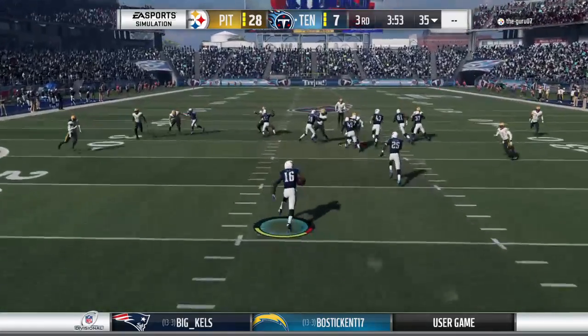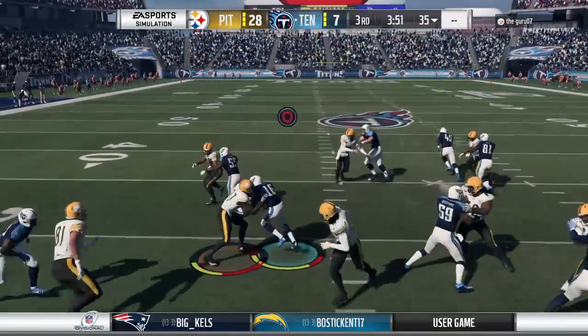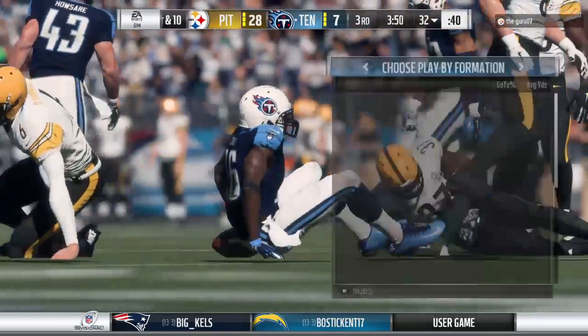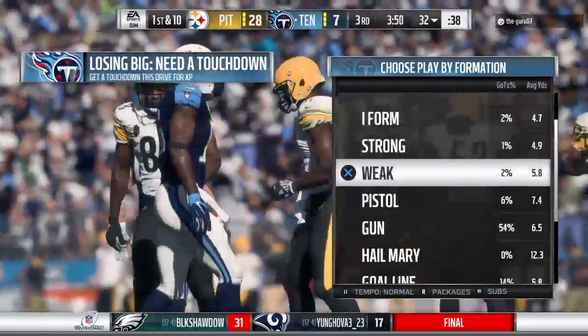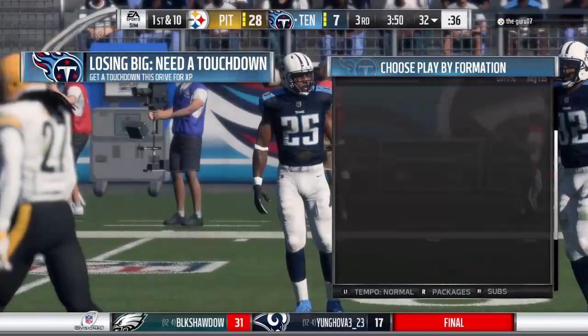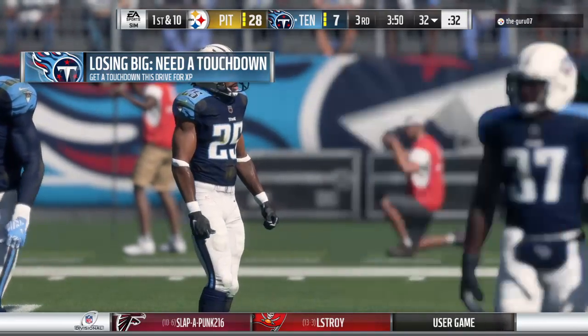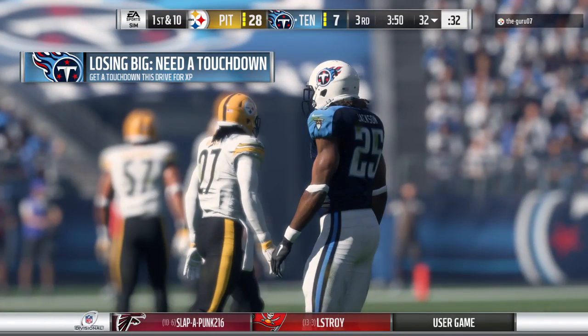This will be fielded at the 6. Solid return, pretty good field position. They'll start at the 32-yard line. Out come the Titans now. They'll have it first on offense to start the third. They trail, and offense first time to touch the ball in quarter 3, and we'll see what they can do.